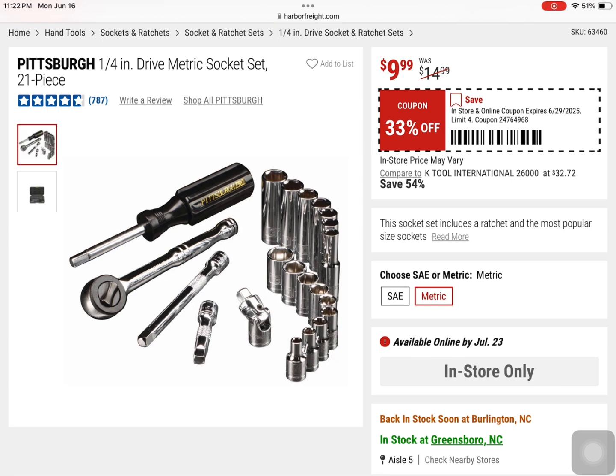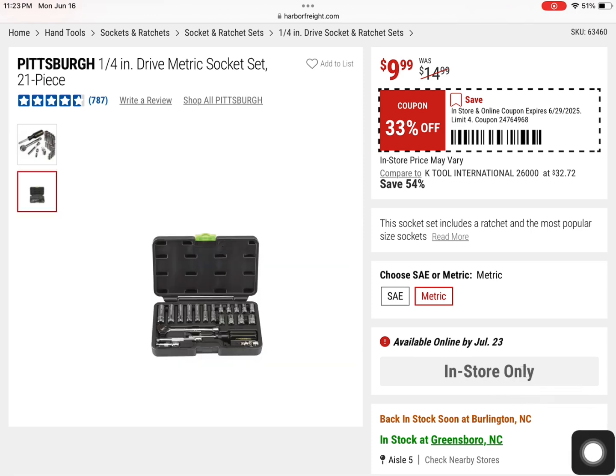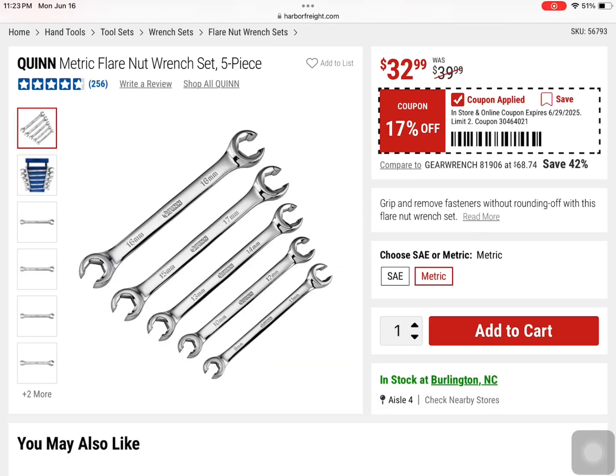Now from Pittsburgh, you're getting this 1/4 inch drive metric socket set. This is a 21 piece set. Definitely could come in handy. It's 33% off at $9.99, and this includes the ratchet as well as the most popular size sockets. And you can actually get up to 4 at this price. So if you want to stock up or get one for yourself, one for your dad, one for your brother, you can certainly do that. This also comes with a nice case.